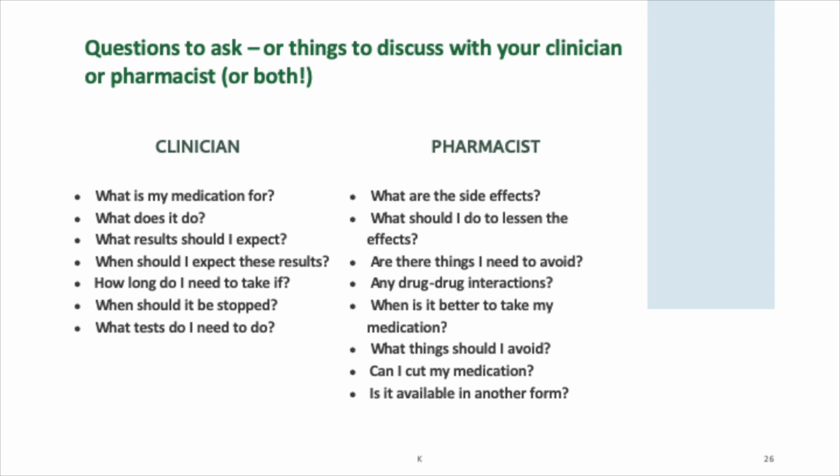Okay, now I want to add that these are some of the questions that you can pose for your patient or for your loved one or for yourself. The clinician questions are pretty straightforward, but I want to reiterate that the pharmacist is often underutilized. Pharmacists are very, very helpful in looking at side effects, things that need to be avoided, drug-drug interactions, and making recommendations about when it's better to take it, whether in the morning or the evening. We're probably one of the first people to notice that the patient may have dementia because they may come in to pick up a prescription that they picked up yesterday, okay? Or when the patient is being counseled, they are not able to grasp the message.